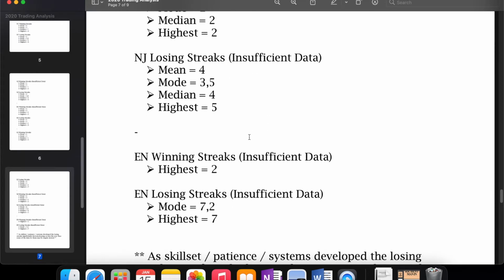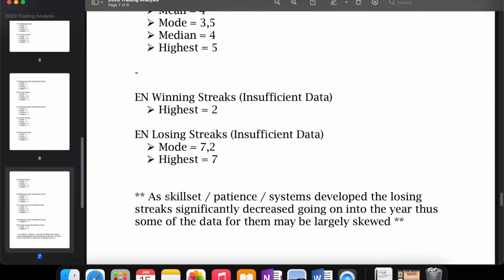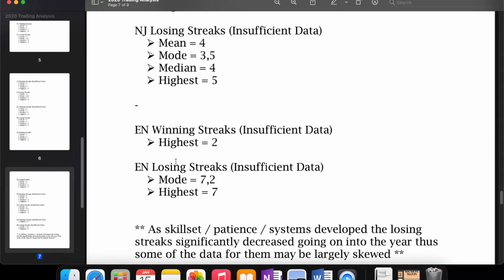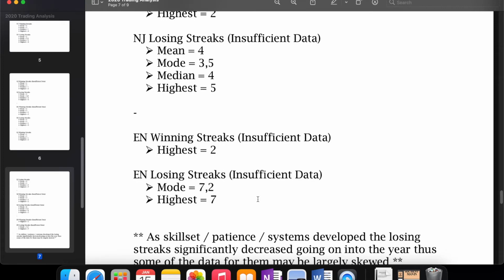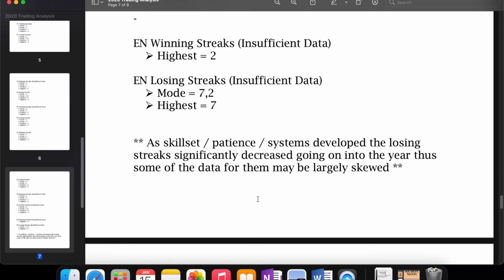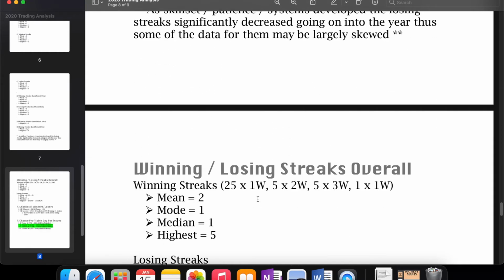As I said here, as the skill set, patience, and systems developed, the losing streaks significantly decreased going into the year. Thus, some of the data for them may be largely skewed. That's true for every single pair: almost the highest is not really relevant to my skill set, because my skill set got way better and I was more selective with my setups going into the year, and even better now.